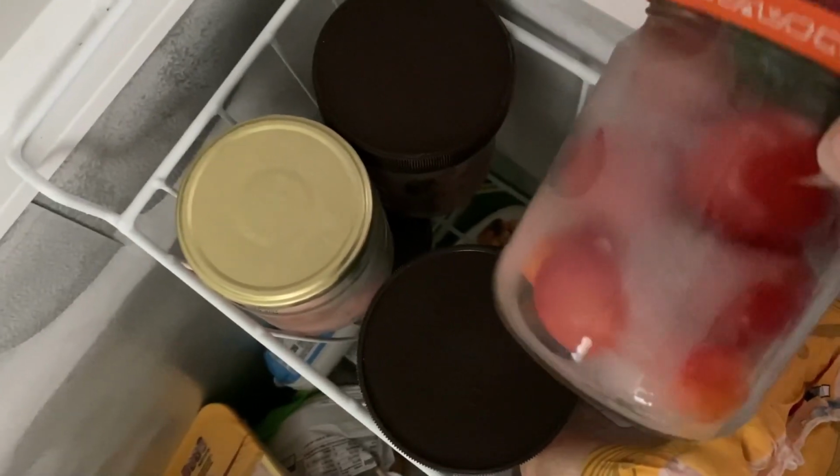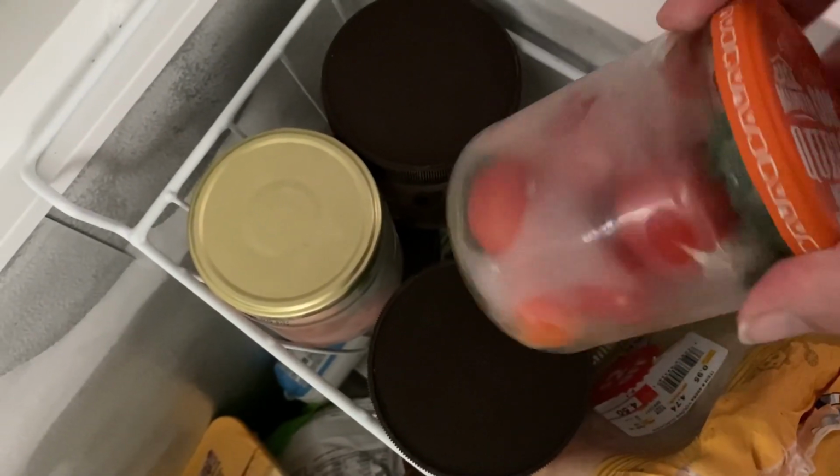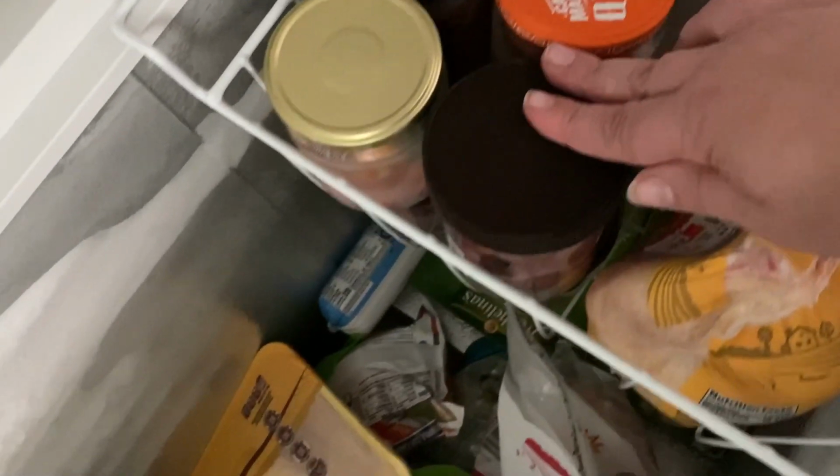And then in the dead of winter, when cherry tomatoes are $5 a pint at the store, I can just whip out a container and throw it in for like a feta bake or a 1-pot pasta. We do use tomatoes and basil all the time, and this is like a super easy way to get that fresh taste without having to spend a ton of money in the off season.